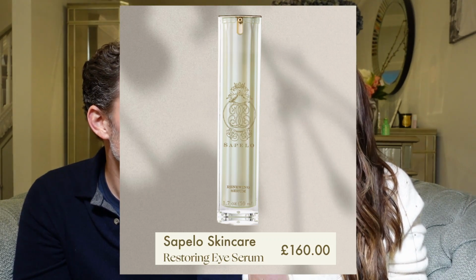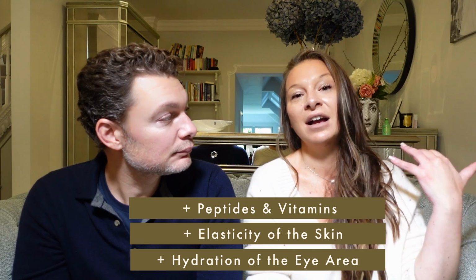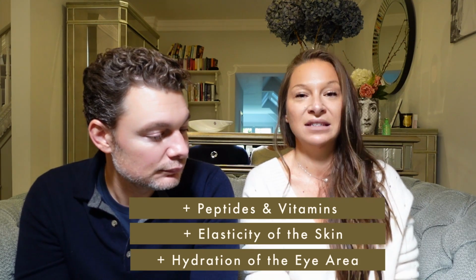So Restoring Eye Serum, this is packed full of peptides and vitamins, and it's really going to work on the elasticity of your skin and the hydration of your eye area and deplumping the skin.